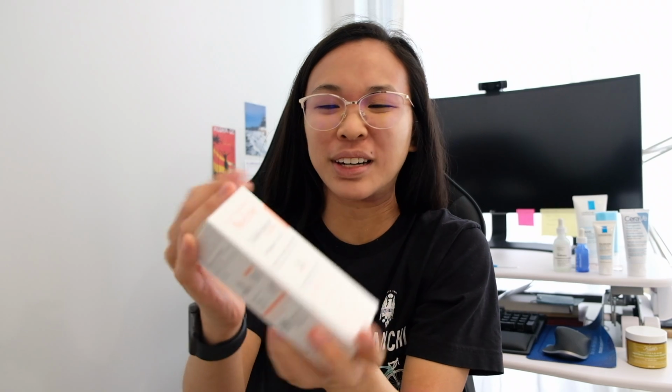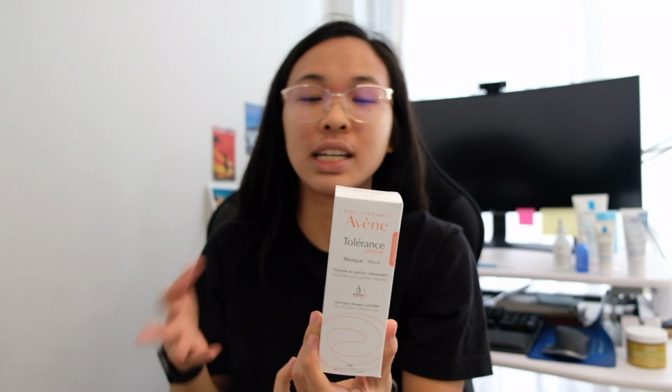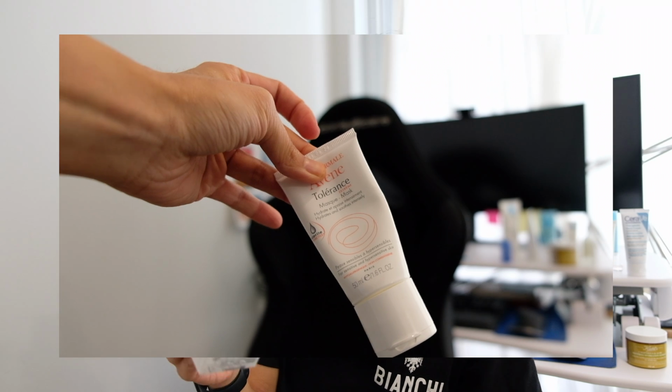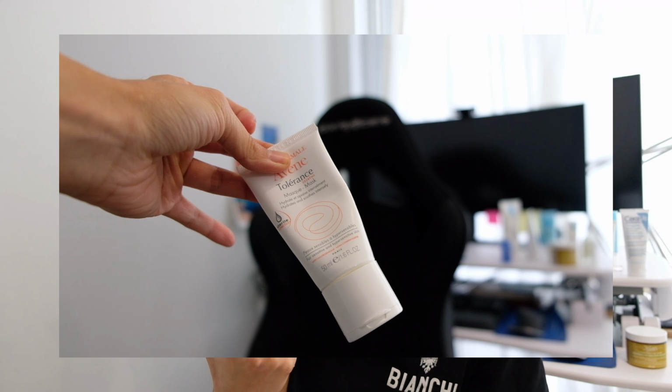The last product I have is, surprise, it's not Roche-Posay, but it is another Avène product. This one I've already tested out. It is a Tolérant Extrême from Avène. It's essentially a very thick moisturizer. It's like Aquaphor for your face, essentially. It says mask, and I think it says to apply to the face in a thick layer, leave on for 5 minutes, then remove gently. I never remove it from my face.